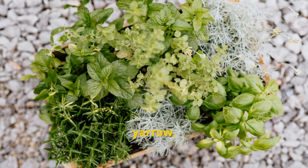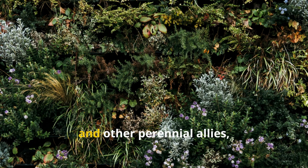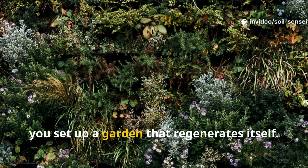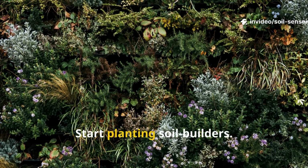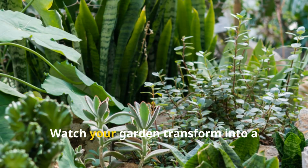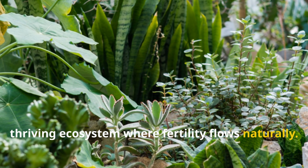By growing comfrey, yarrow, lupines, rhubarb, Jerusalem artichokes, nettles, and other perennial allies, you set up a garden that regenerates itself. So stop buying compost. Start planting soil builders. Watch your garden transform into a thriving ecosystem where fertility flows naturally.